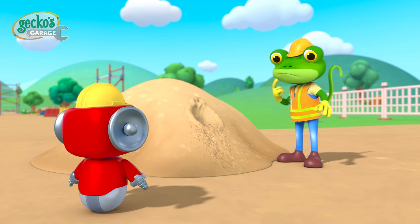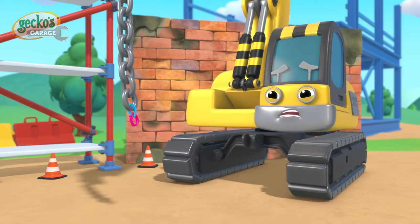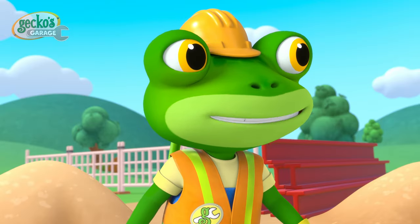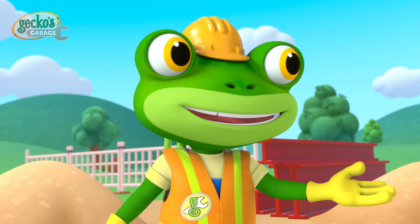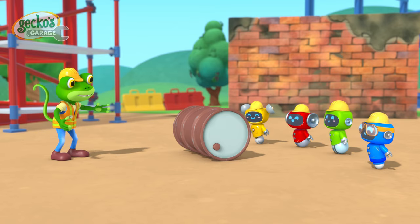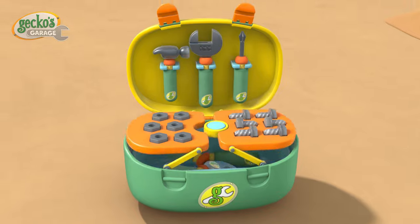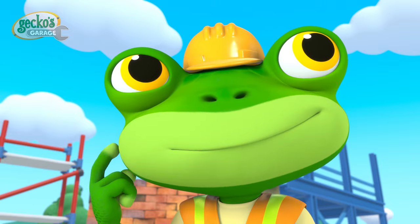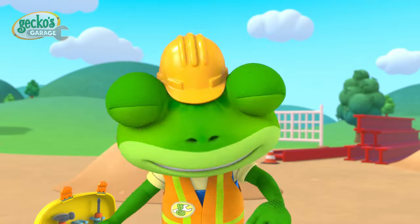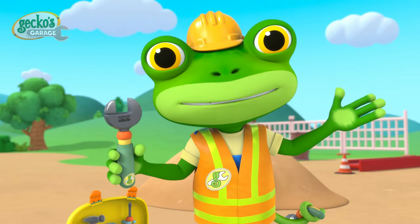You're okay. And you've even given me an idea, Red. Don't worry, Eric. You can catch that ball. We can fill your bucket with sand to soften the bounce. And I'll fix a lid to trap it inside. Eric, we need your bucket! Mechanicals, we need that barrel. What tools do we need? Pliers! Wrench! Gecko's garage, time to fix. Gecko's garage, let's fix this!